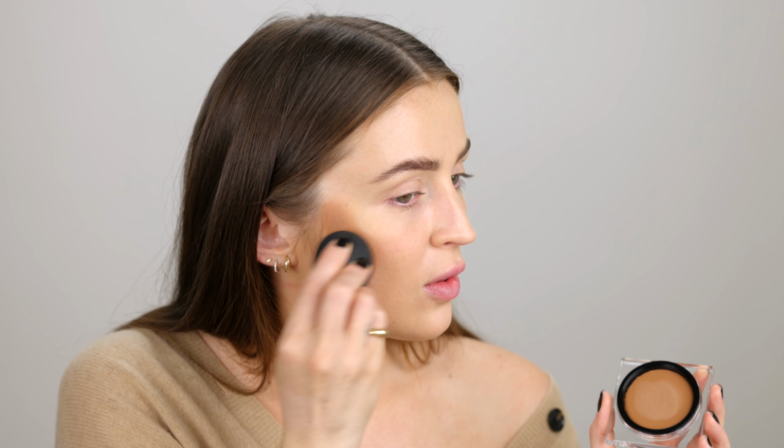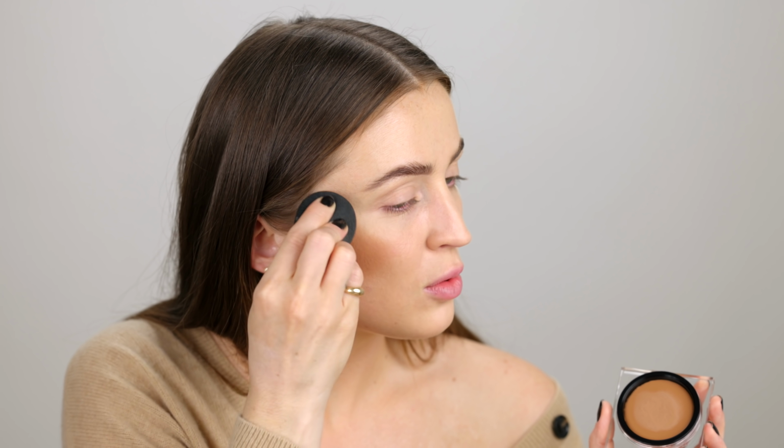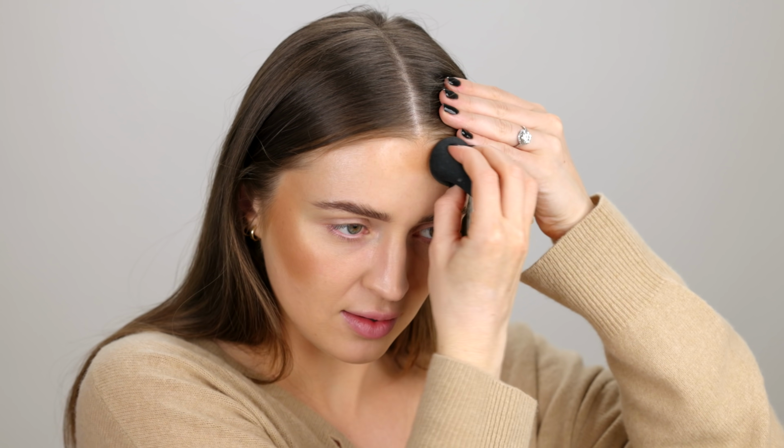to contour and chisel out, but also warm up the face. It's a nice one of those in-between shades. That's not too cool, it's not too warm, but you can get away with using it as a two-in-one. I know it always looks so intense and crazy when you first apply it, but we will blend it out and hide it into the skin.